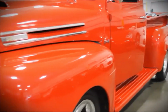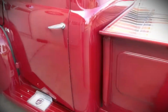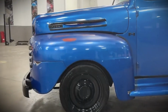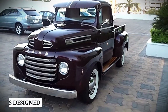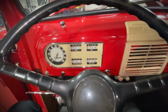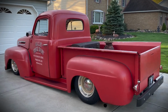Here's what made the F1 revolutionary. Ford stopped building trucks on car platforms. Every truck before 1948 borrowed components from passenger cars, limiting capability and durability. The F1 featured a purpose-built chassis designed specifically for truck duty, with a third cross member that provided exceptional strength without unnecessary weight. Ford called it the $1 million cab.